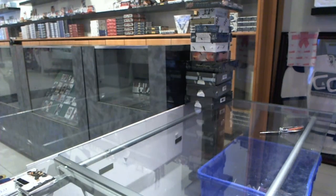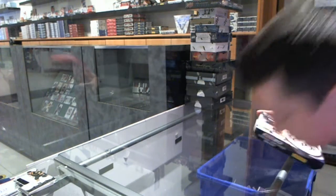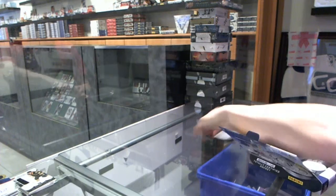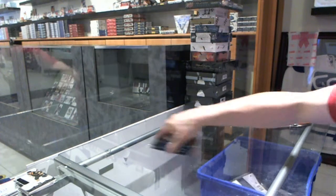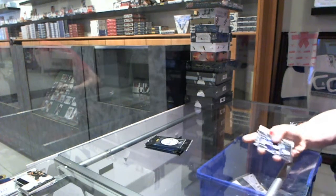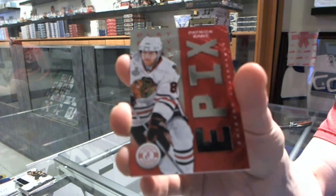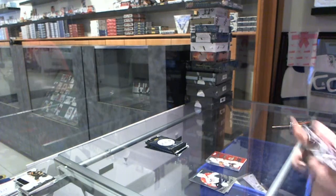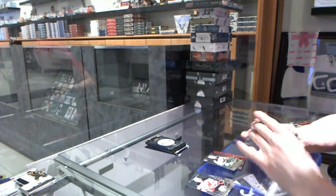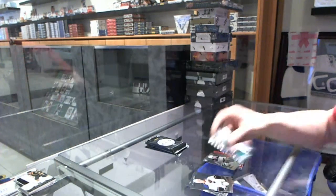All right, on to the Totally Certified. All right, we've got a rookie for the Flyers, Time and Time Again, and an Epics jersey for the Chicago Blackhawks, Patrick Kane. Rookie for the Wild, Matt Dumba, and a rookie jersey autograph for the Dallas Stars, Antoine Roussel.